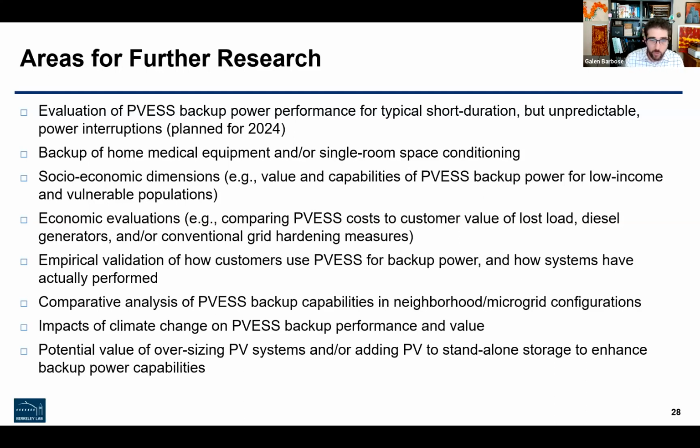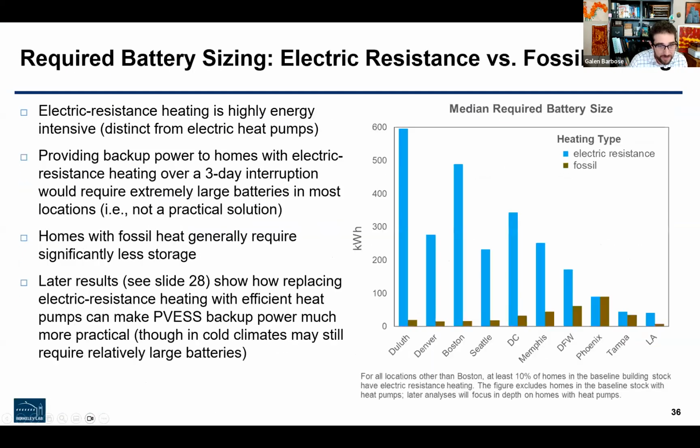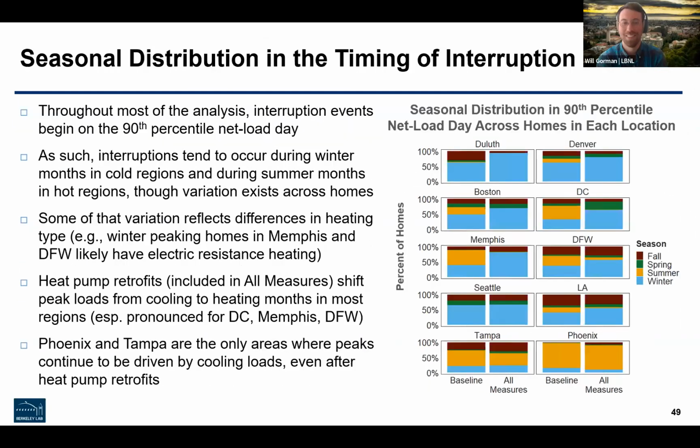Next question, and Will, I'm going to look to you for some of these. The next question: were any home loads cooling dominant, or were all homes heat load dominant? Will, you can answer that verbally. I think we do have a slide somewhere buried in the appendix that might be handy, but finding it is another matter. Will, there we go, he's there.